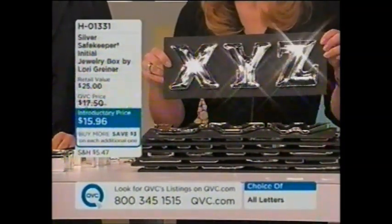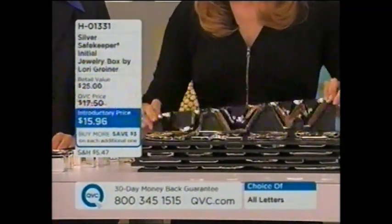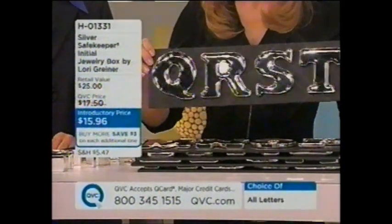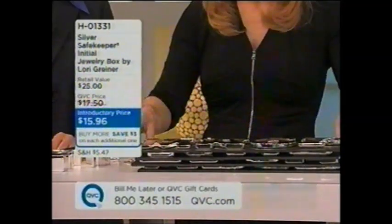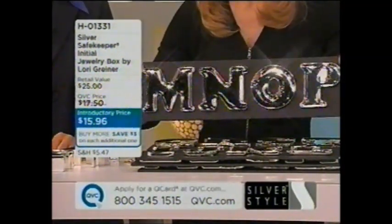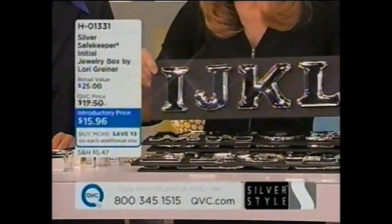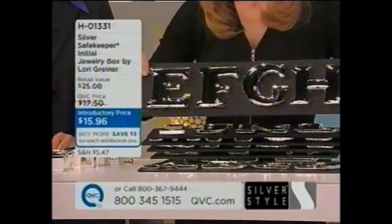So there was the XYZ. Here we have the UVW. And then you can see that sparkly, beautiful silver finish. It's got the lacquer coating so it will stay tarnish free. And then of course the jewelry, whatever you put inside, whether it's gold, silver, gemstones, or pearls, will stay tarnish free too. That's MNO. IJKL, that's me and Jill there, and EFGH.